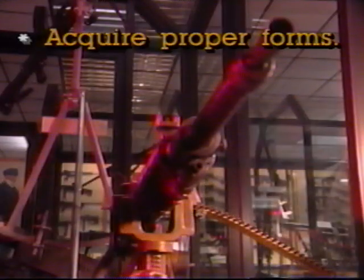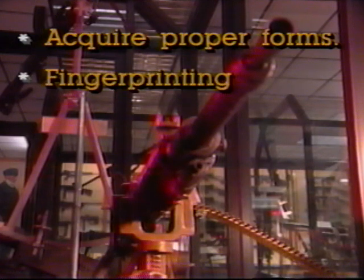Doug, if someone comes through your museum and is fascinated by the machine guns and decides they want to own one, what do they have to go through to do that? Well, the procedure is really a lot simpler than most people think. Essentially you can get the proper forms from either your gun dealer, or you can get them directly from the Bureau of Alcohol, Tobacco, and Firearms of the Treasury Department, which are listed in your yellow pages under the federal government. Essentially then you have to be fingerprinted by your local law enforcement agency.